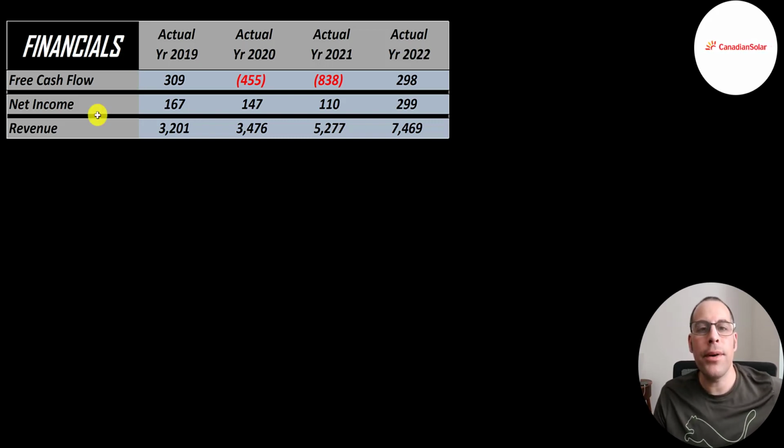They report all their financials in US dollars, so we're going to look at the ticker that trades in the US. They did have positive free cash flow in 2019, a negative in 2020 and 2021. They were investing a lot back into the business. Now it's back to positive in 2022. It seems like the company has a lot of projects in the pipeline, so I'd expect pretty strong free cash flow in the future. Net income is the profit or loss on the income statement. It's revenue minus expenses. That peaks in 2022 at $300 million. Revenue is the sales for the company, and that more than doubles from 2019 to 2022, to $7.5 billion.